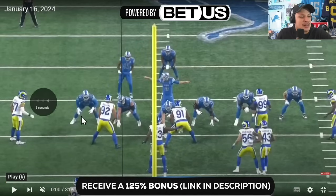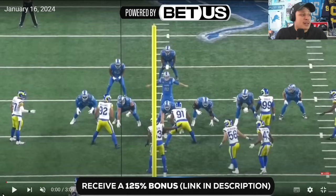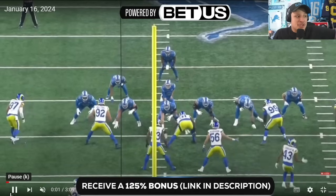Now, here's the little thing that you notice on this play. You can see the little check at the line there from Jared Goff. He comes out showing this 3-tech, then they offset Jason Cabinda to the right. All of a sudden, you're going to see Williams now shift on the front.